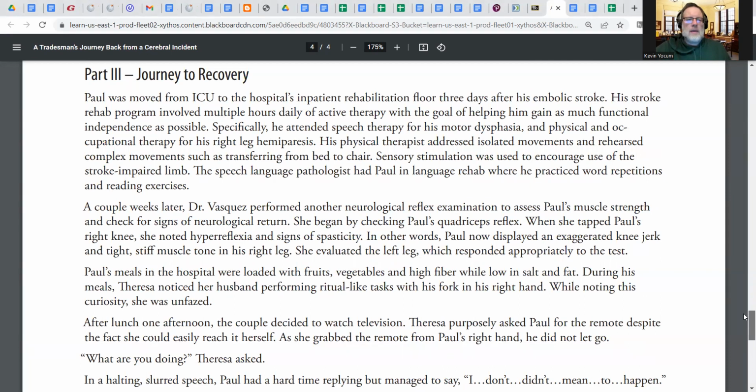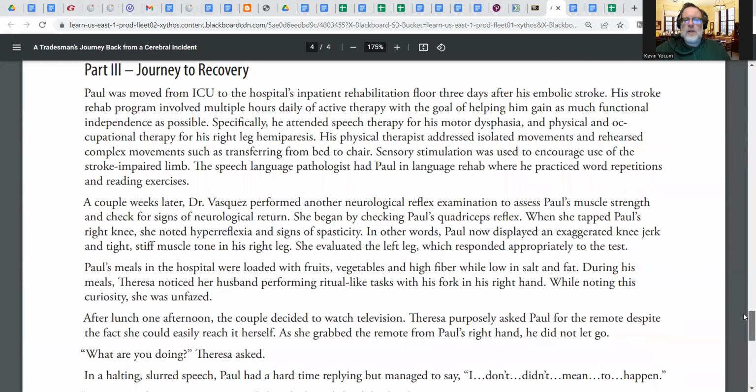Let's see. Paul got moved from ICU 3 days after his stroke. His rehab program involves multiple hours of active therapy, helping him gain more function and be a little more independent. He's attending speech therapy, so those will be upper motor neurons, and physical and occupational therapy for his lower motor neuron, right leg hemiparesis. Physical therapists address isolated movements and rehearsed complex movements such as transferring from bed to chair.